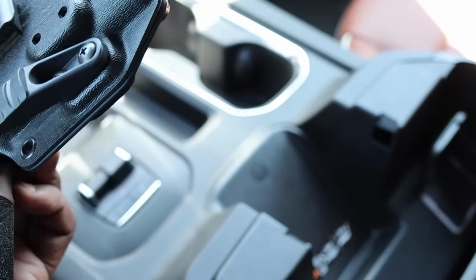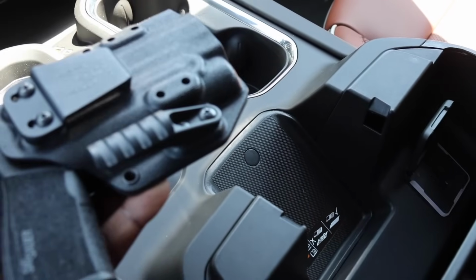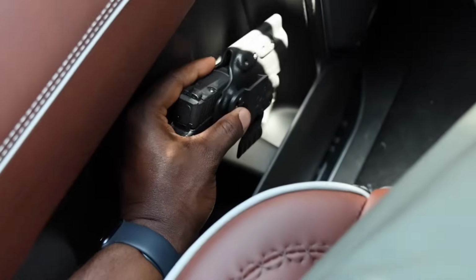In the last video I did on a Ford, I called it a Glock by mistake because I was going to get a Glock 19, but then at the very last minute I switched to a SIG because everyone I talked to, all my police friends said just get a SIG, you won't be disappointed.